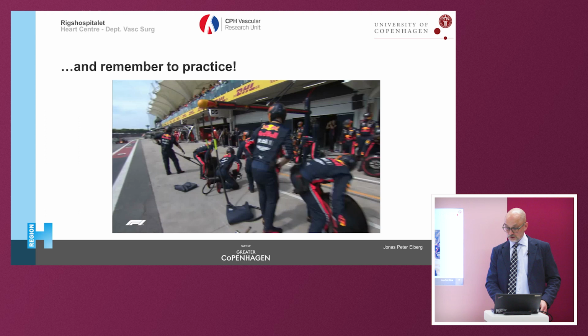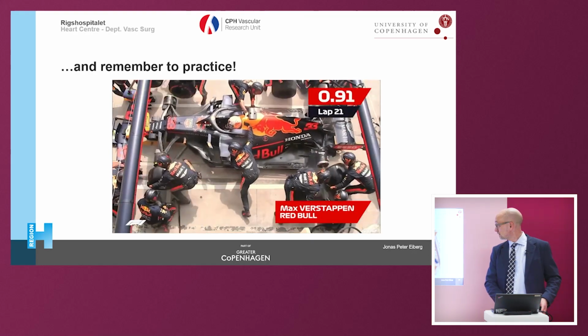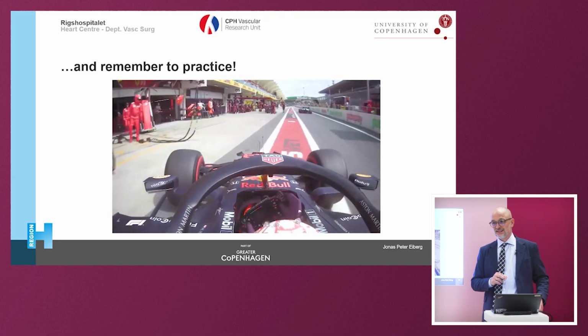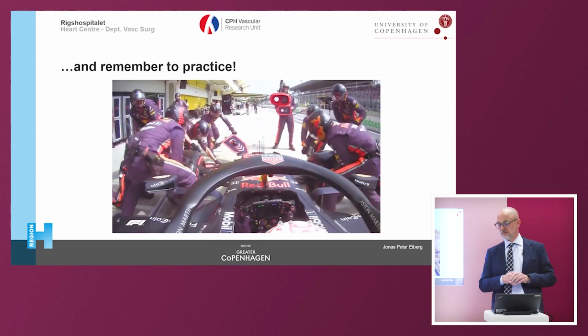I don't know if I can make this work. The only way to learn this is to train. This is the Red Bull Formula 1 racing team changing 4 tires in less than 2 seconds. So this is what we want you to do. So train, and then train.